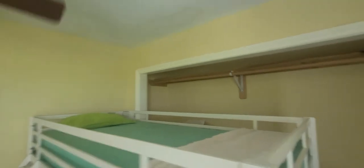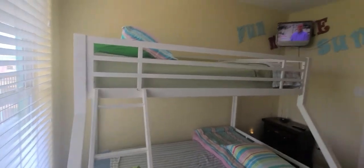And then you've got another closet that matches the other one, almost identical. It goes from wall to wall. Lots of hanging storage. And this is a door out to the fourth level landing. So there is a TV and a fan with a light kit. And this also has the same dark walnut floors in it as well.